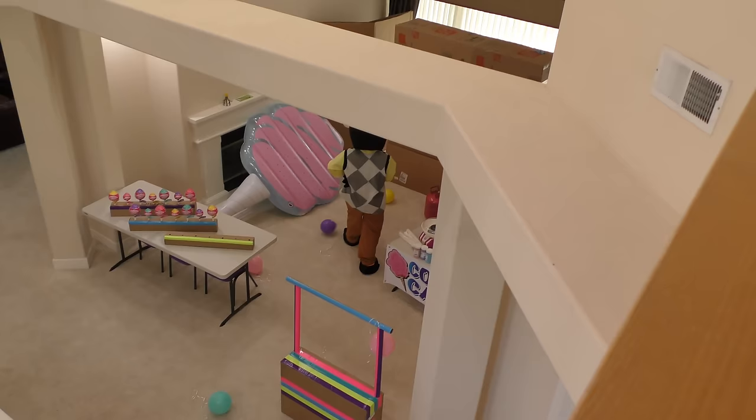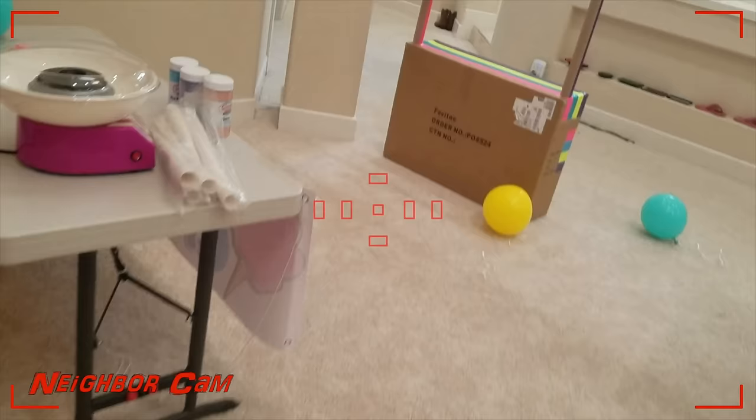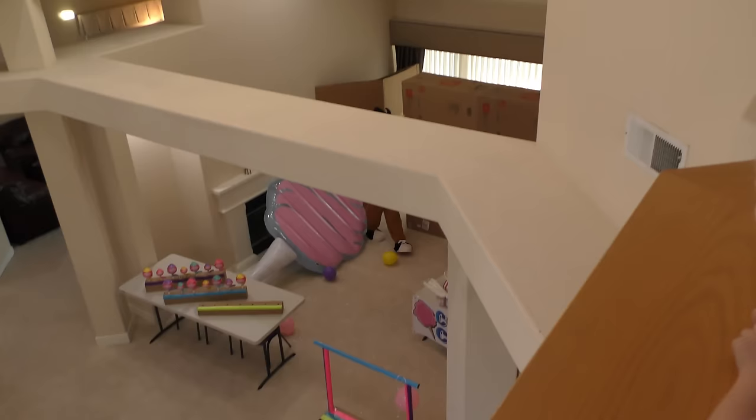It's the neighbor down there. Shh. He's going back in our cotton candy cutie shop. Wait, he's going in the back. Oh, he's coming back. Come on, come on. Trin. You guys, he's probably the one that messed up our shop to begin with.